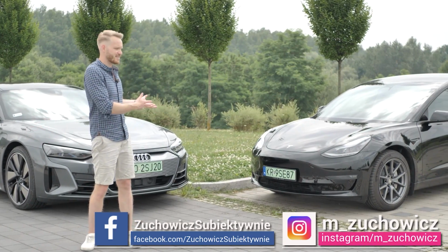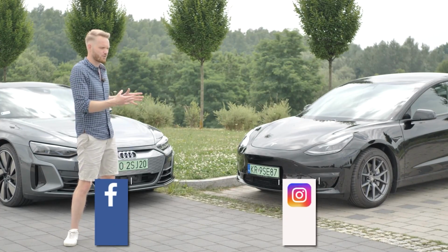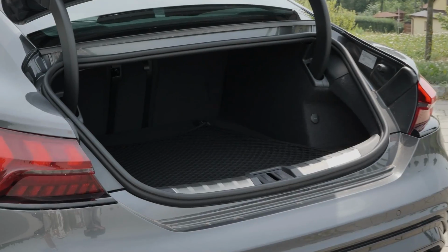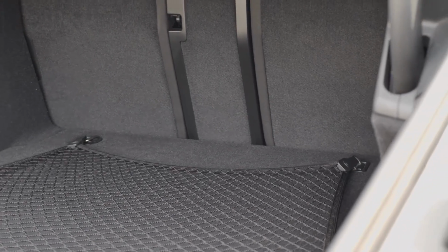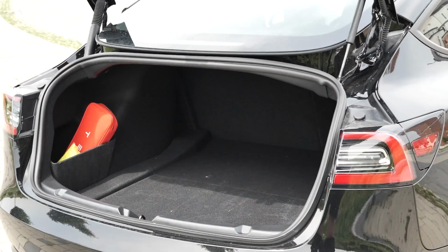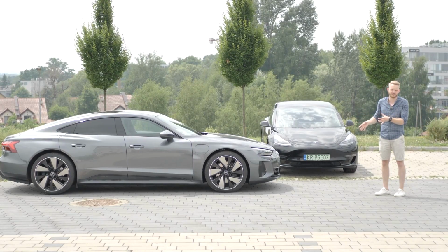e-tron has almost 5 meters of length, Tesla 4.7, e-tron 1.96 meters of width, Tesla 3 cm less, e-tron 1.41 meters of height, and Tesla 1.44 meters. However, the bigger dimensions don't apply to the trunk capacity because Audi e-tron GT has 405 liters of luggage space. The total luggage space of Tesla is 542 liters. There is also something like prestige, and here Audi makes a bigger impression.